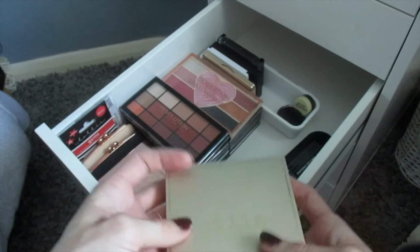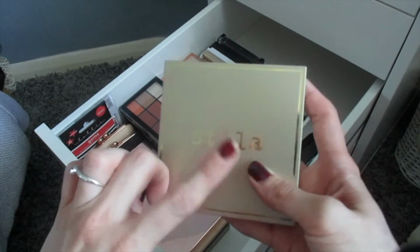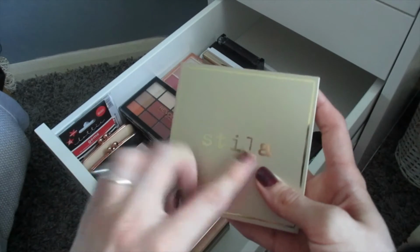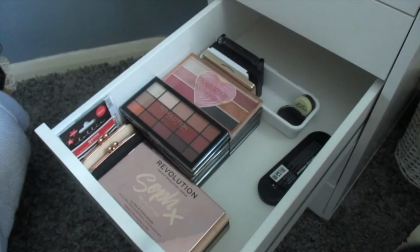So yeah, and I really got a really good price on this. I got this from the Beauty Outlet. This was originally £30, but I only paid £10 for this, so I'm so pleased I picked this up.